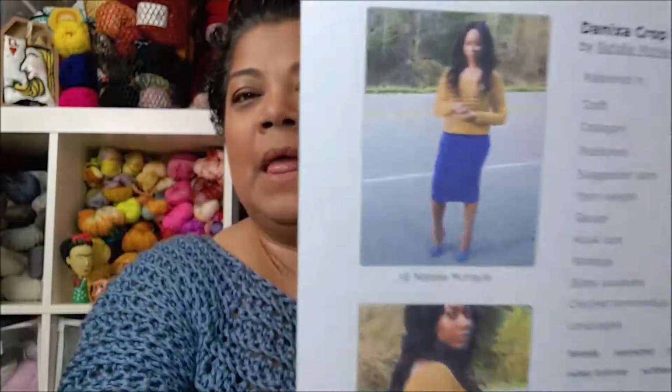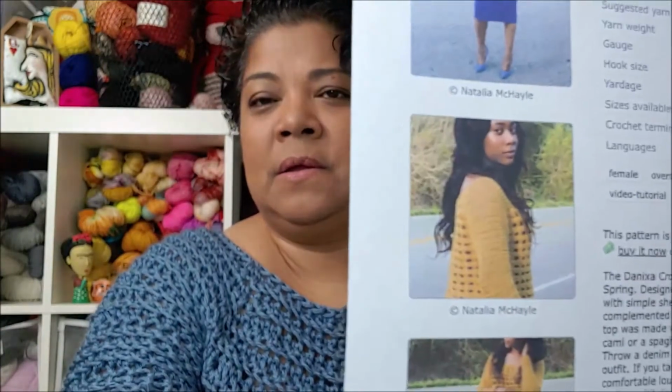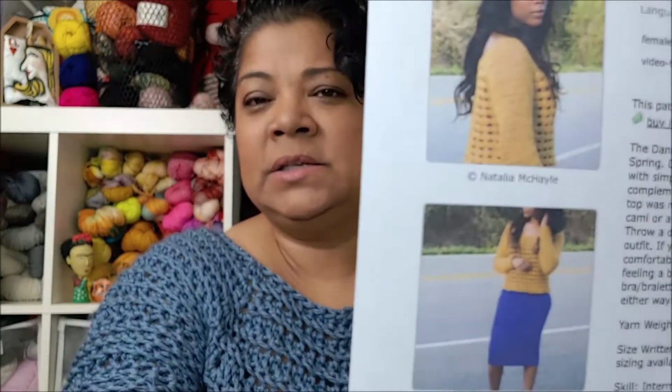Now, this other one is called the Danixa Crop Top. Also a paid pattern, and I'm really tempted to do this one. She is just a beautiful lady. I love the details on this top.